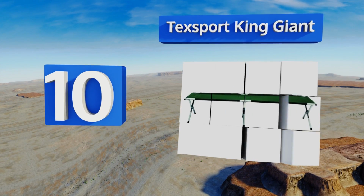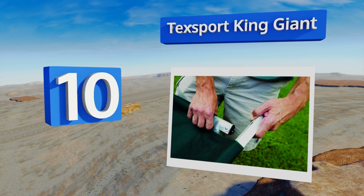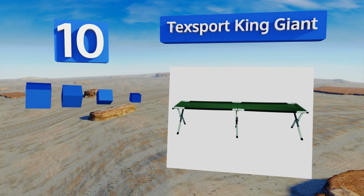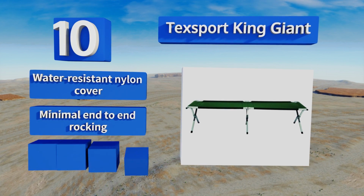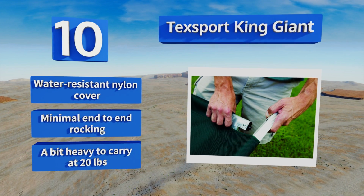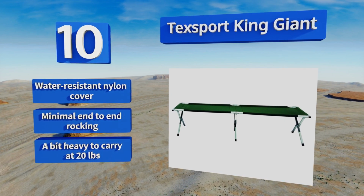The Texsport King Giant has an end piece designed slightly wider than the cot for extra leverage, making it easy to move without collapsing it. There's no need to air it out either, as it emits no harsh chemical smell right out of the box. It comes with a water-resistant nylon cover and suffers minimal end-to-end rocking. However, it's a bit heavy to carry at 20 pounds.